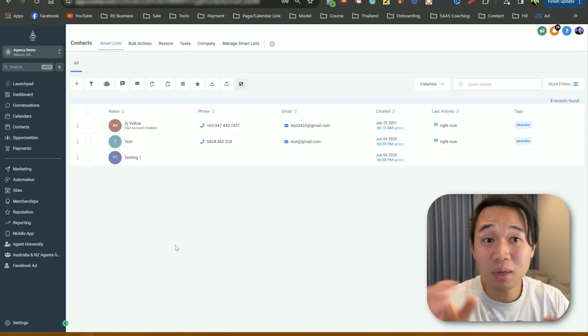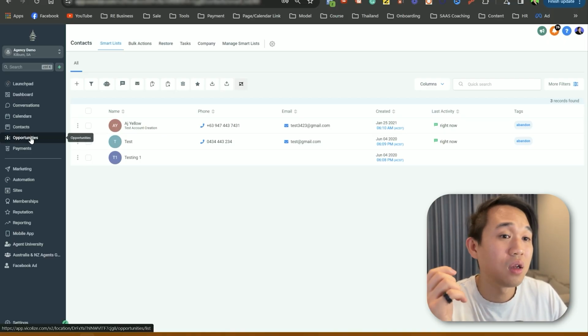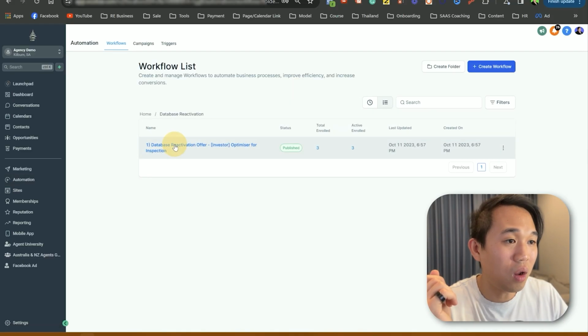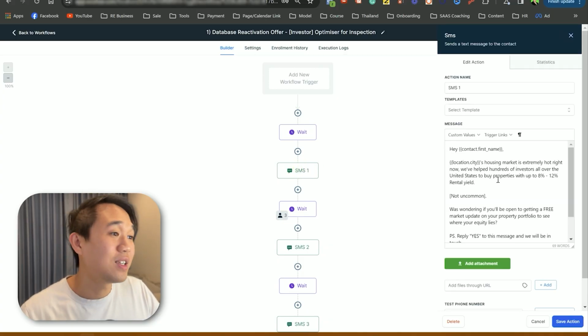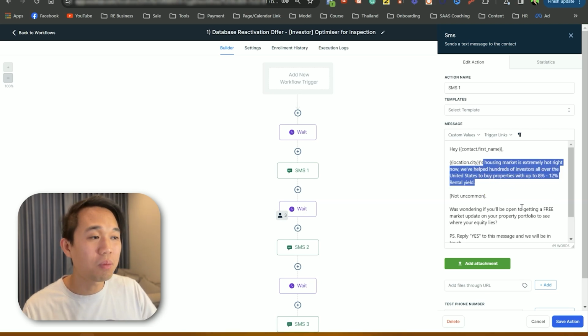The next step is to explain what's actually in that workflow that we just broadcast to this contact. You navigate to automation and go to workflow, and underneath this database reactivation folder, you can see there's one workflow. You click on it, and there's a bunch of SMS sequences going out. If you click on SMS 1, you can see the message that goes out. You can see here: location, city, housing market is extremely hot right now. We help hundreds of investors all over the United States buy property with up to 8 to 12% rental yield. You get the point.